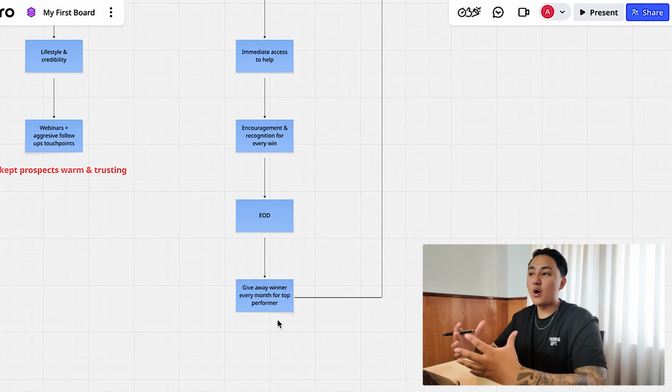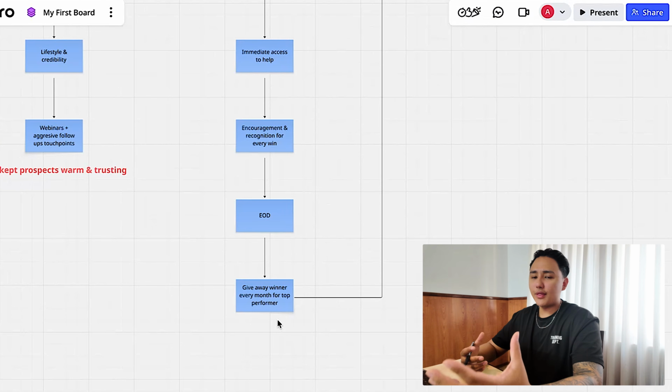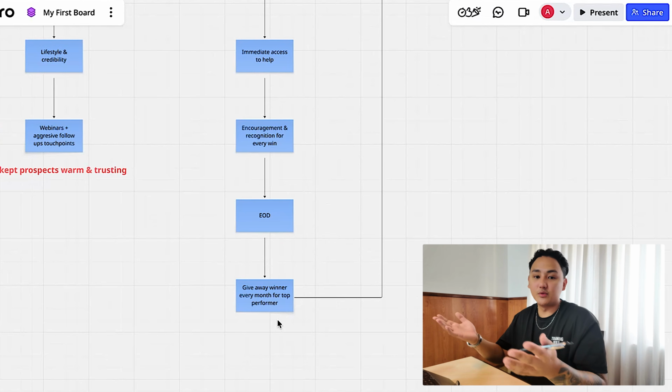And this is one key tool to make sure that your private community stays focused and stays locked in as well. If you add in a small win at the end of the month, for example, whoever the top performer is, they'll either get like 1000 USD or a free one-on-one call with you. Then it just adds that extra credibility, makes them want to push harder, builds that friendly competition, and keeps your community constantly ticking over. And that way you'll be able to get more referrals in, because the results will speak for themselves.